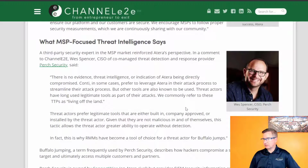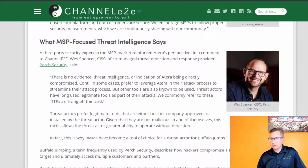And then we got Wes Spencer here, the CISO of Perch Security, and he has gone on to state that there is no evidence, threat intelligence, or indication of Atera being directly compromised. Conti, in some cases, prefer to leverage Atera to streamline their attack process. But other tools are also known to be used. Threat actors have long used legitimate tools as part of their attacks. We commonly refer to these TTPs as living off the land.